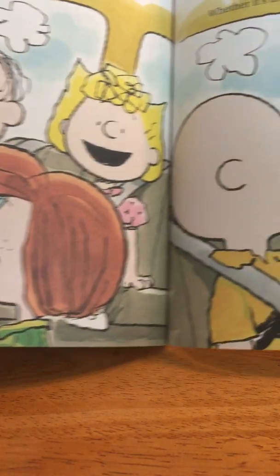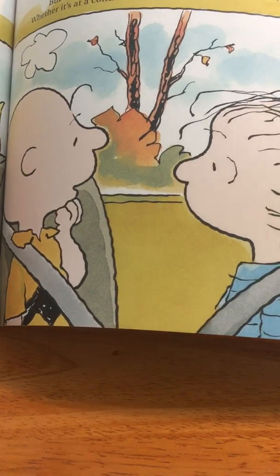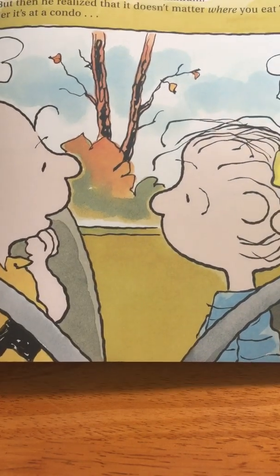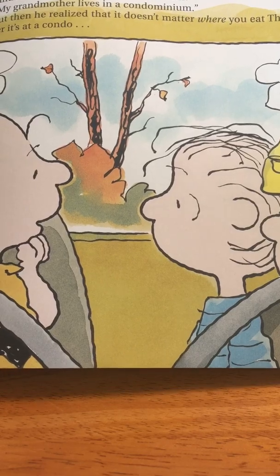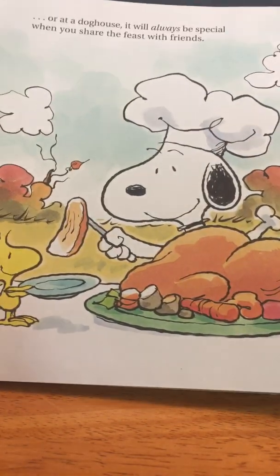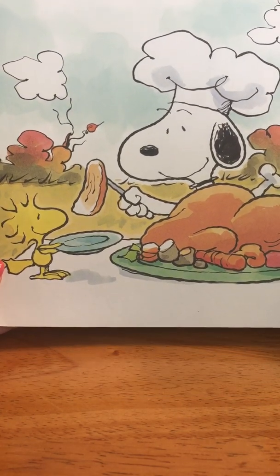Charlie Brown interrupted the happy tune. "There's only one thing wrong with that," Linus asked. "What's that, Charlie Brown?" "My grandmother lives in a condominium." But then he realized that it doesn't matter where you eat Thanksgiving dinner, whether it's at a condo or a doghouse. It will always be special when you share the feast with friends.